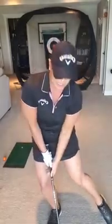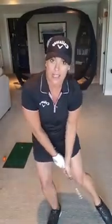But Paul said, put the ball up in the stance. Slightly forward in your stance. Match your shoulders to the slope of the hill. Put that weight on the front side. And then he said what's going to happen is that uphill chip is going to go quite high because the slope is going to add extra loft.